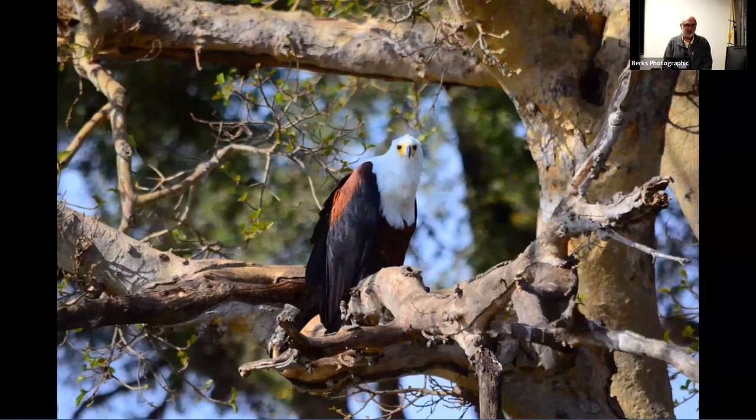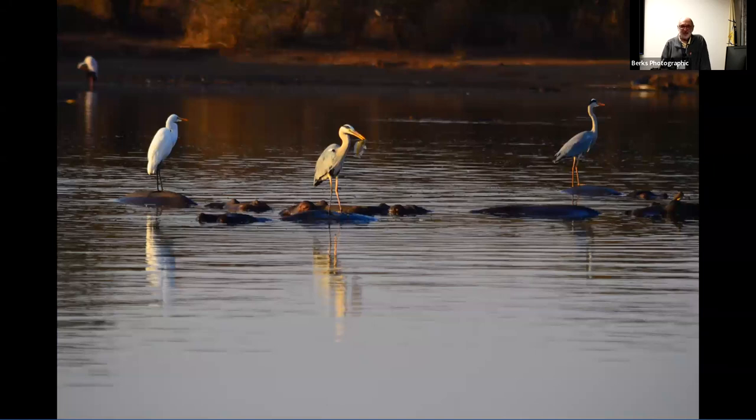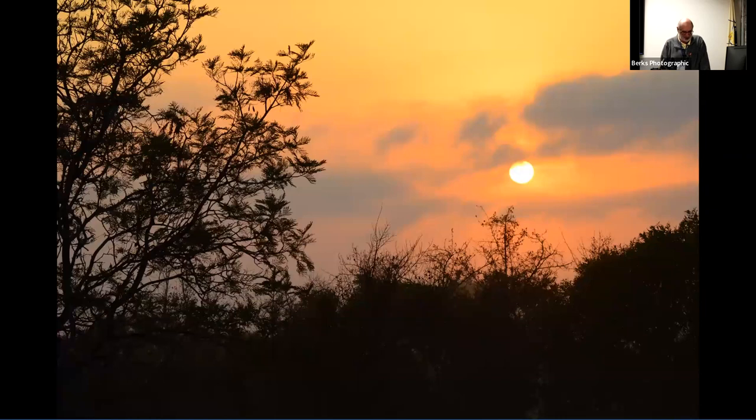The African fish eagle. They're apparently so adept at hunting and catching that what I've read is they only spend an average of a few minutes a day getting their food. This was at a hide, as was this. That's a Nile monitor lizard, also called a water monitor lizard. And what's sticking out of the mouth is exactly what you think it is. Well, I actually watched as this gray heron caught the fish while on the back of the hippo. Another sunrise.